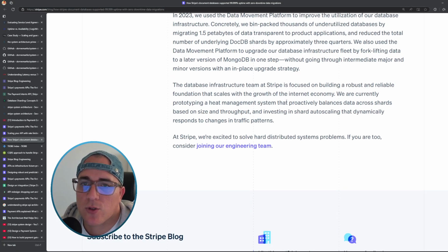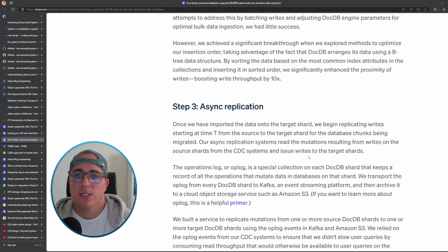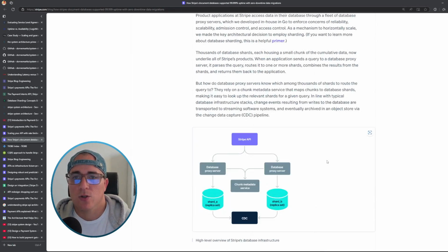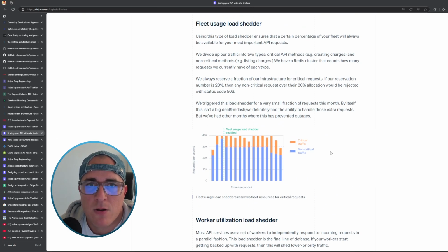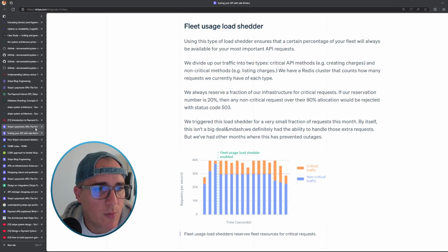The database infrastructure team at Stripe is focused on building a robust and reliable foundation that scales with the growth of the internet economy. Okay, here goes, guys. I think this strategy was one of the main reasons they were able to handle such an amount of requests in 2022, which I believe was a great achievement on their side. They also have other ideas that I'm not going to explain here right now in this video because I don't want to make videos so long. You get bored so fast.